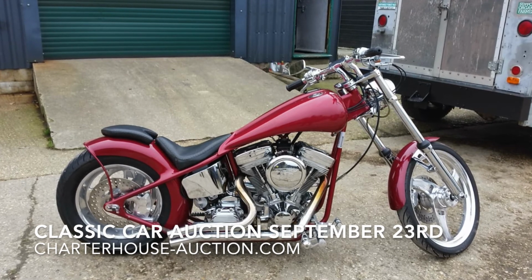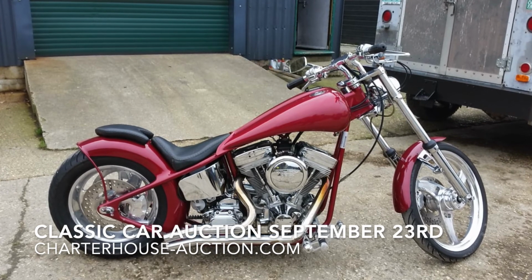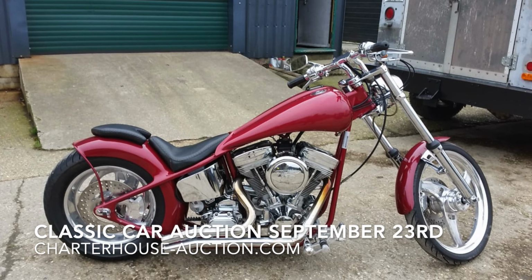Put it in reception at your business. Put it in your office. Heck, put it in your bedroom. I don't mind. And again, this is certainly a bit of fun here. Or actually, I suppose, in all honesty, ride it if you want to. And the value on this one is round about the sort of £6,000 to £7,000.